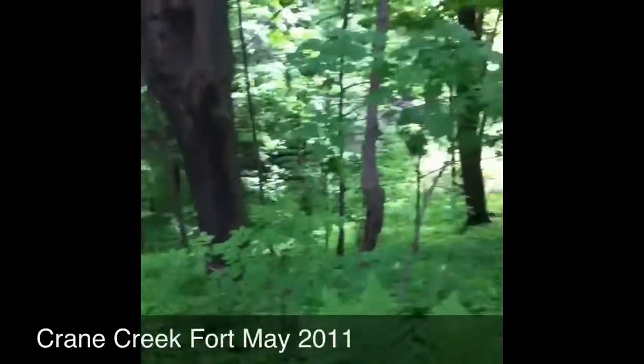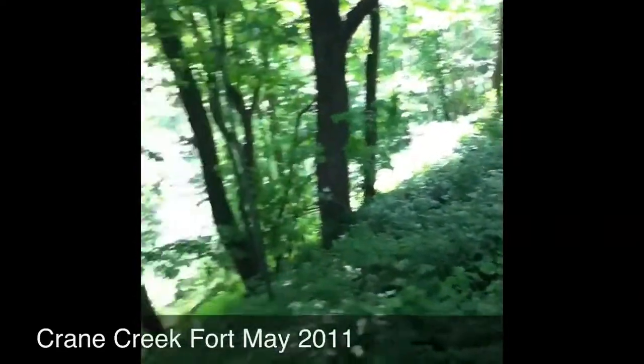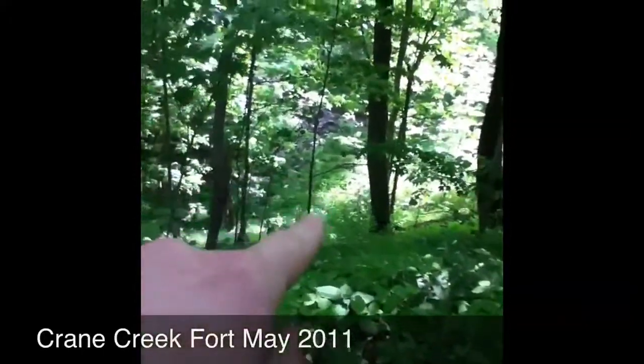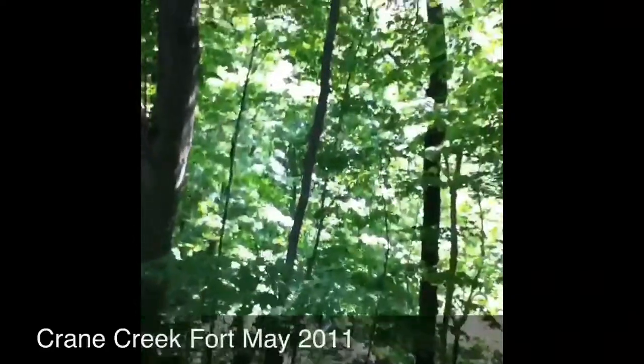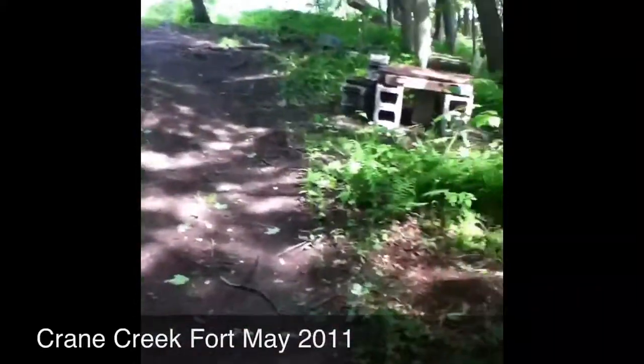The ravine. We did this video when it was winter. Now it's more towards summer, so you have a better view. So there's trails down there. This is all the trees. Four-wheeling trail there. This is a lookout post, so I'll go over that.